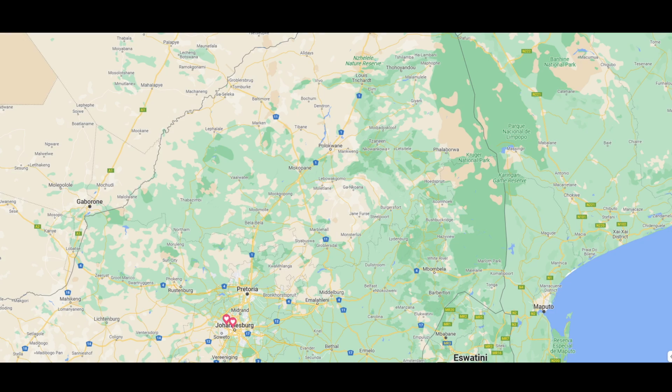From Joburg, up the N1 all the way to Polokwane or to Makado, turn off to the right, go east until you get to Punda Maria Gate. It's quite a long drive, and from the gate it's about 10 kilometers to the campsite itself.